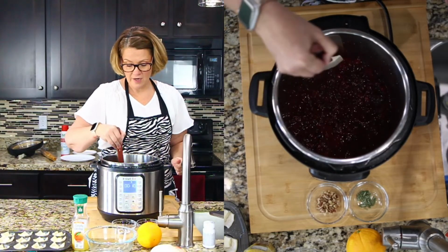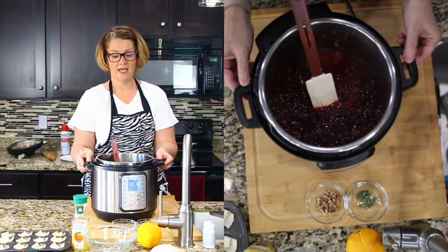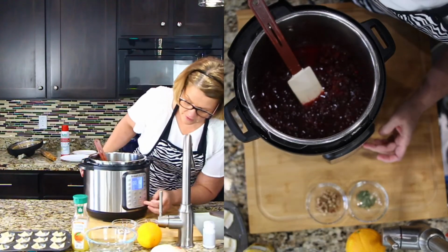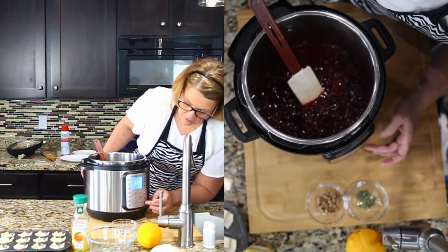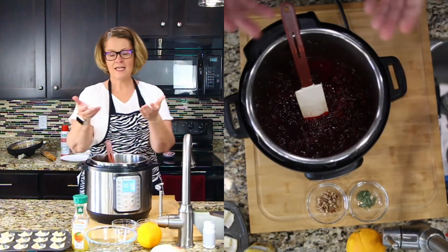Now, most of these cranberries have burst open. I am going to turn on the saute feature. And the reason is, let's see, cancel, saute. Did I do that? Yep. I want to heat that bottom element.